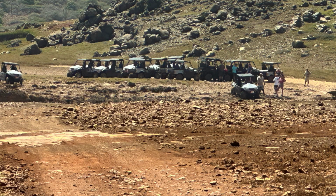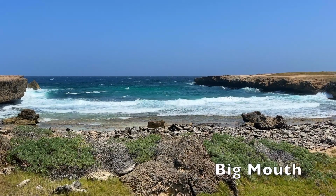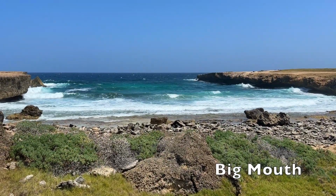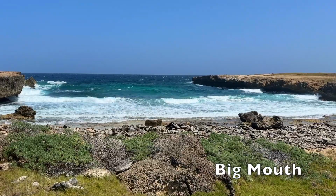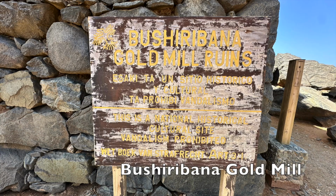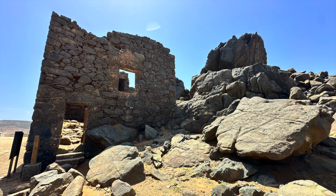I saw numerous Jeep caravans that could continue along this bumpy road. On the way out, I had the driver pull over two more times to take pictures of the coast, including an area he called Big Mouth. As we exited, we also passed a fort, so we swung by there too. It is called the Bushiribana Gold Mill, although it was evidently just a rumor that they discovered gold there. I liked the way the fort was built right into the rocks.